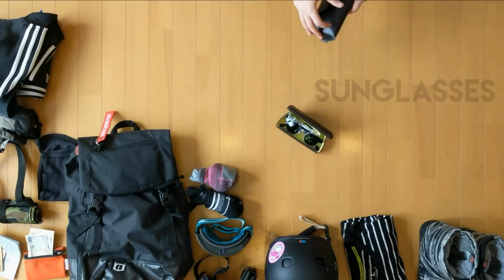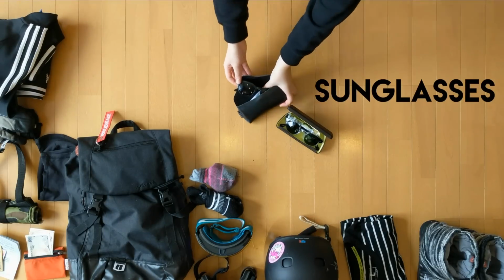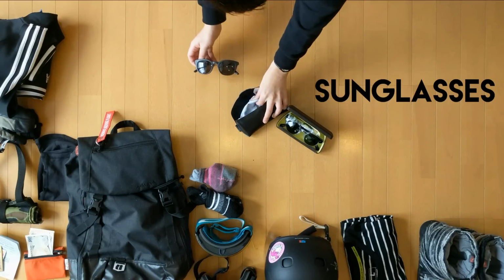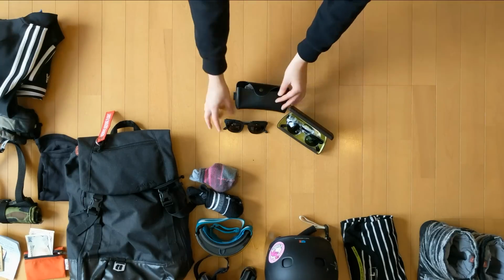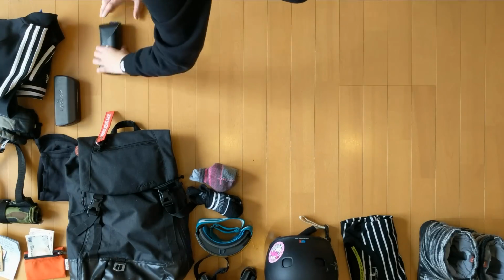Next thing is sunglasses. I like to bring a couple different pairs for a few different reasons. One pair's polarized, the other one's more fashionable. If you're walking to work and it's snowing sideways or it's a really, really bright day, it's a good way to keep your eyes protected.